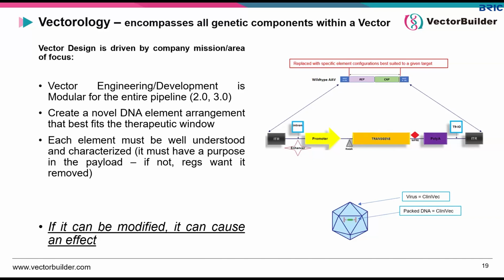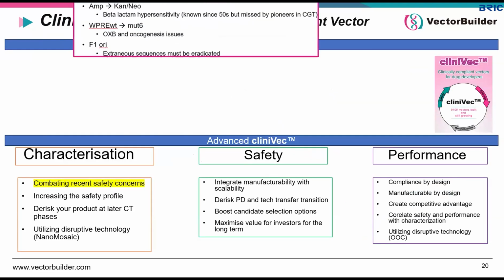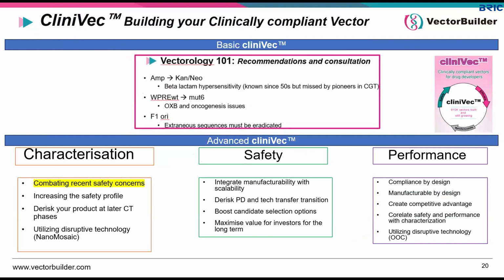These are the 2 different ways you would look at the CliniVec at the vector stage, the design stage, because you can use an existing precursor or you can design it from scratch. There are benefits to both, which I will explain in following slides. So this is basically it.